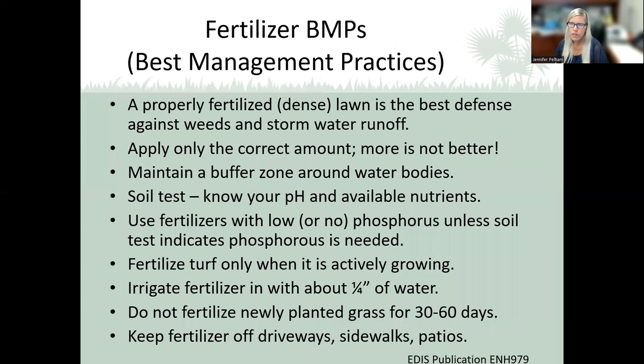So the best management practices for fertilizer is to make sure we properly fertilize a healthy lawn. We don't want to fertilize dirt. Make sure it's a healthy lawn. Apply the correct amount of fertilizer. More is not better because it can burn your grass, but more importantly, it can pollute our water bodies. Do not fertilize around water bodies. Make sure that you keep a 10-foot halo around the water body so the fertilizer doesn't go into the water.